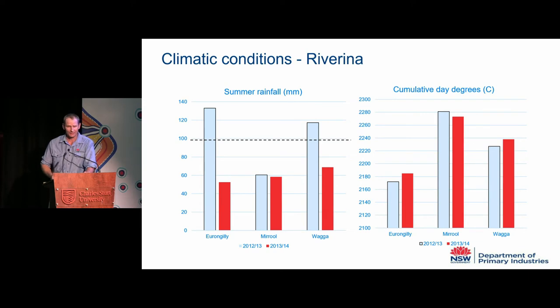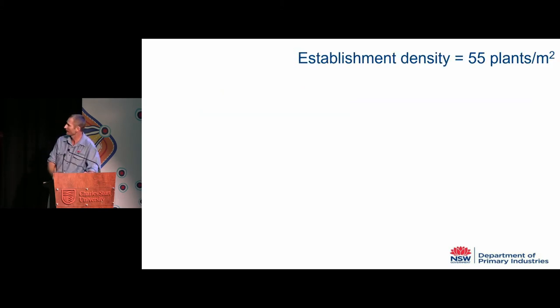If we look at cumulative temperature, and again I think that gives us a bit of a clue, remember we said that at the Yerengilly site the lucerne density was higher and remained higher, and Yerengilly is the cooler of the two sites, which wouldn't be a surprise to you. But nevertheless, it is still hotter than that nominal 2150 day degrees that we put on based on our experience at the Cowra site. So certainly lucerne density would appear to be helped by environments that have cooler summer temperatures, which is perhaps logical.